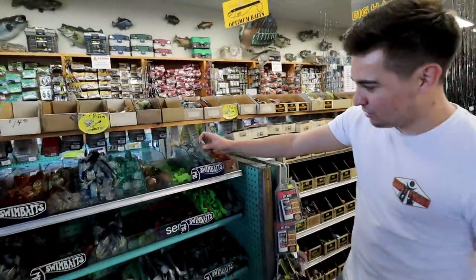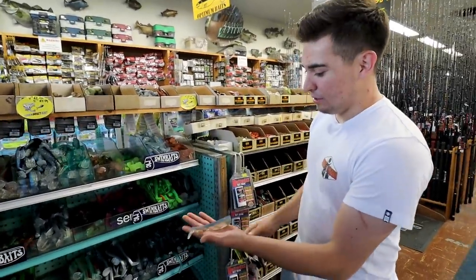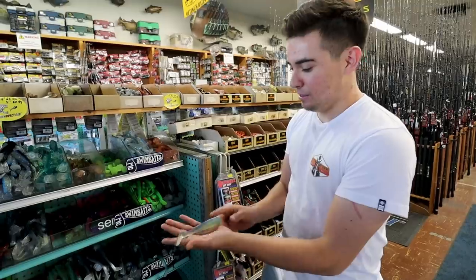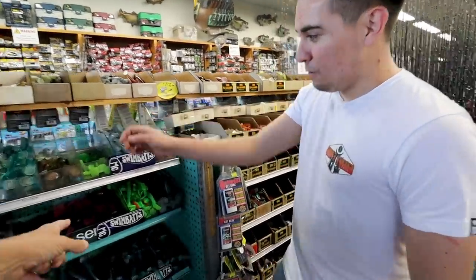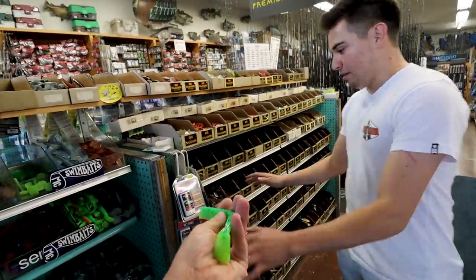Over here we have the MC swim baits. Same concept as these, but these are also really popular when it comes to people who don't go down to Mexico fishing calico bass at Cedros Island and whatnot. So who makes MC? MC is MC Swimbait. Are they local? Yeah, they're all local. All these guys are local brands.